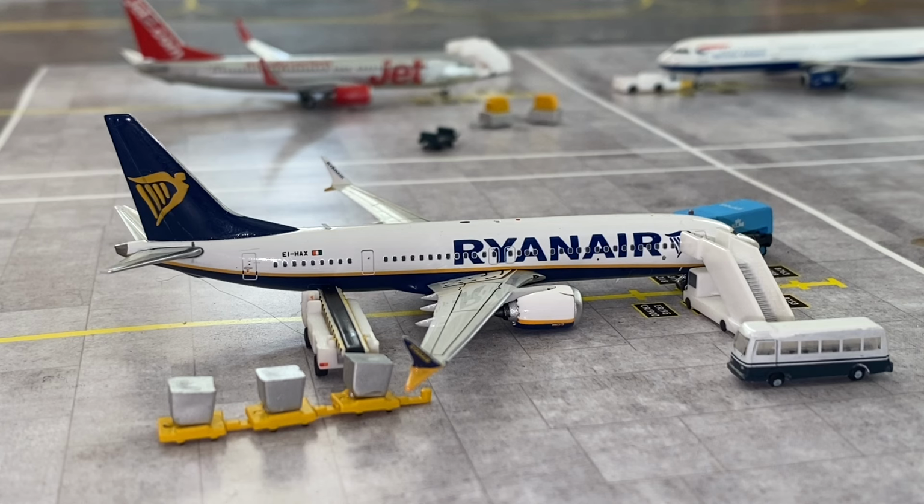Basically, because it's the same as the other MAX 8 that I got, I thought there's no point making a whole separate video or a review video about this, because it's just the same. I'll be wasting you guys' time. I will include it when I review the Phoenix one, but this Ryanair MAX 8-200 is just getting cargo on, and then he'll be heading out to Dublin.